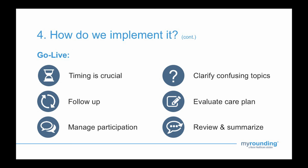So from a go-live standpoint, you say timing is crucial. What does that mean? We talked a little bit about this in the last slide, typically time of day. But the other part is that it starts on time and ends on time. When we say timing is crucial, if you start delaying the time that it gets started, people will start expecting that. They'll start showing up late, knowing that you're going to start late. And here we go with expanding the meeting out past when it's really useful. And it happens very quickly. So timing is not only important from the time of day, but from getting it started on time.